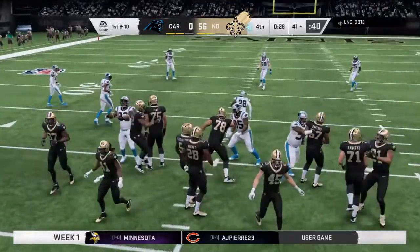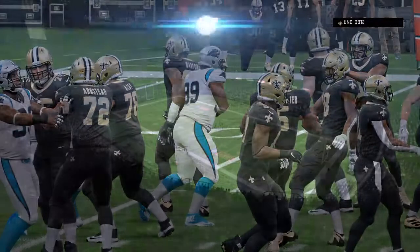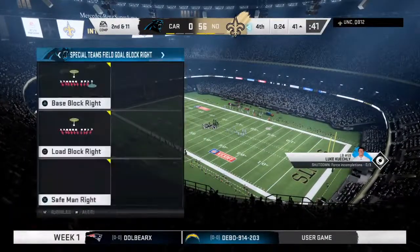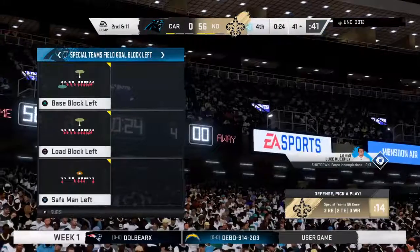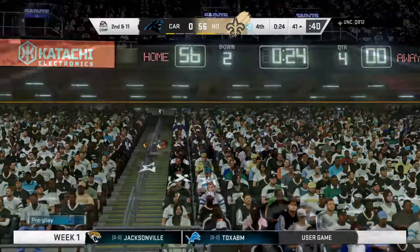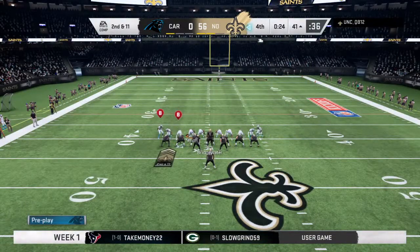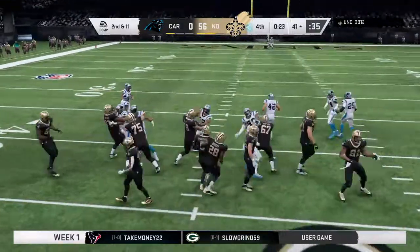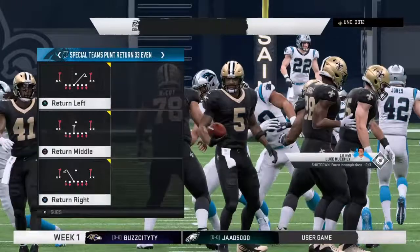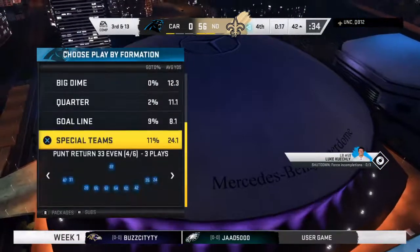The defense can stop it twice more as they take a knee here. The Panthers going to use the second of their timeouts as they'll stop the clock with 24 seconds to go in the game. The Saints in victory formation now as they'll take the knee. A loss of a yard. It's now 3rd and 13.